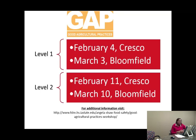The level one training covers increasing knowledge of on-farm food hazards and good agriculture practices, basic food microbiology knowledge, increased awareness of regulations for selling fresh produce, and light processing. And then level two covers increased knowledge of hazards on your farm, allows you to develop a food safety plan with detailed control measures employed on your farm, and increased knowledge of market potentials and needs to expand. So in the actual level one, they generally go over the hazards and talk about the beginning parts of a food safety plan.